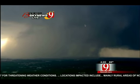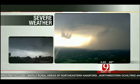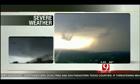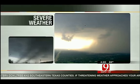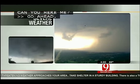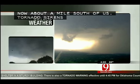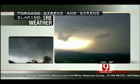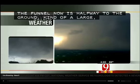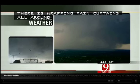Hey, we got a funnel. We have a funnel. Can you hear me? Go ahead, Val. Okay, we're at Bryant and 2nd Street in Edmond right now, looking south. It's going to be about 1 mile south. We have a developing funnel about a mile south of us. Man, tornado sirens are blaring everywhere. Okay, Gary, the funnel is now halfway to the ground. It is a large, almost bowl-shaped funnel. There are wrapping rain curtains all around it. Gary, this is going to be about 1 mile or so straight south of me, probably right on Bryant, pretty near 15th Street, Gary.